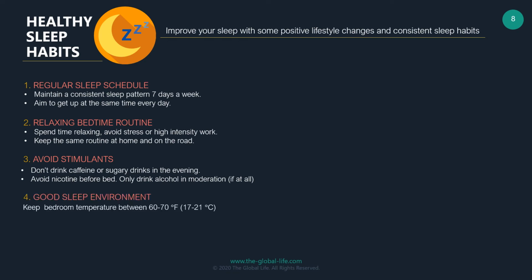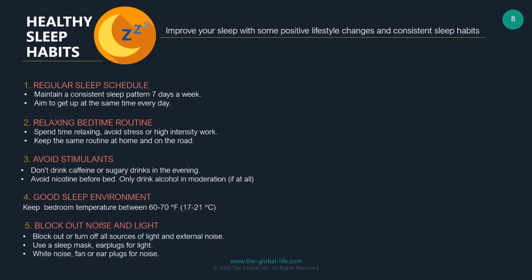Work on the environment. As we said, temperature is a crucial thing. If it's too hot, your body won't be able to cool down enough to shut down for sleep. So keep the bedroom temperature between 60 to 70 degrees Fahrenheit, which is the equivalent of 17 to 21 degrees Celsius. I'm like a polar bear when I go to sleep. Typically, I like it really cold. It helps me fall asleep fast, and it makes a huge difference if the room is hot.